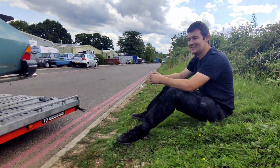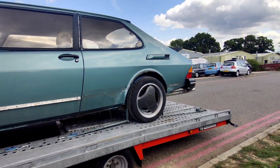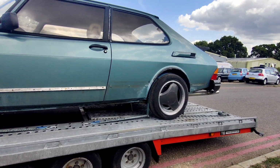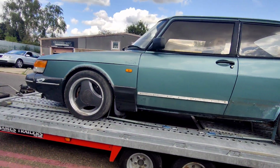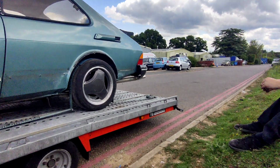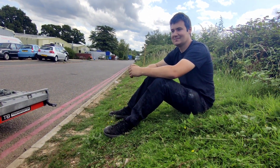How many Beryl Green 900s are out there? How many indeed? From what I know, 109 were ever produced. I might be wrong, somebody can correct me on that, but only for the Australian market, so it's going to be a bit special, but a bit of a slow burner, this one.